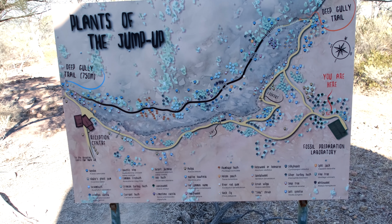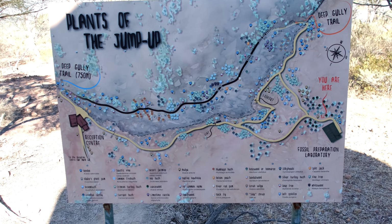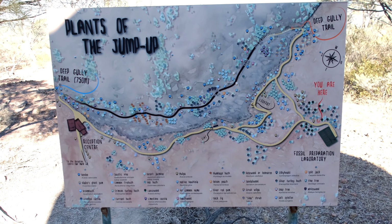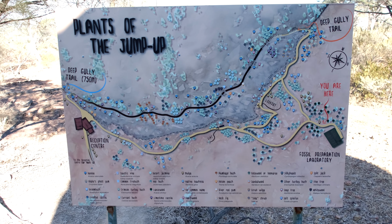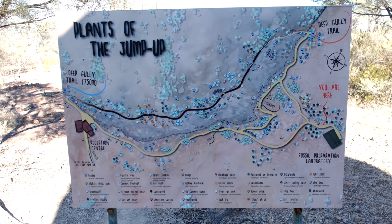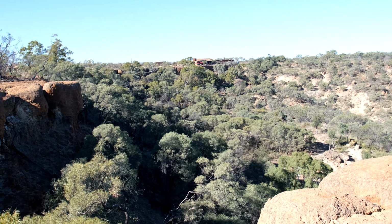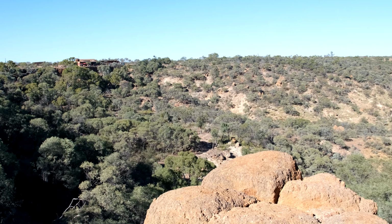This is all the plants in the general area. This is quite impressive for a tourist attraction. You could spend days out here. This is the plants here on the jump up, and this indicates all the various different plants and so forth. They are brilliant. We're looking at the lookout, looking back at the visitors reception.